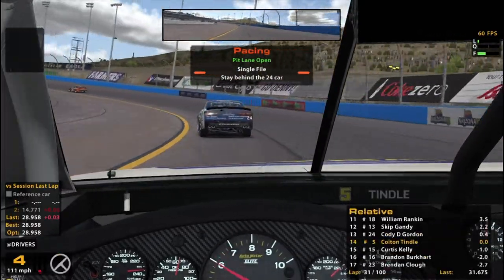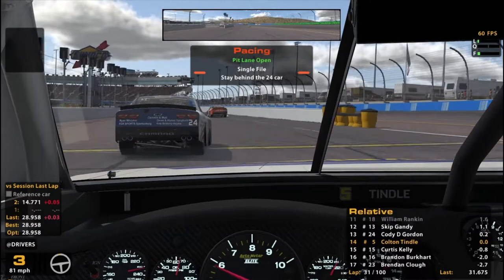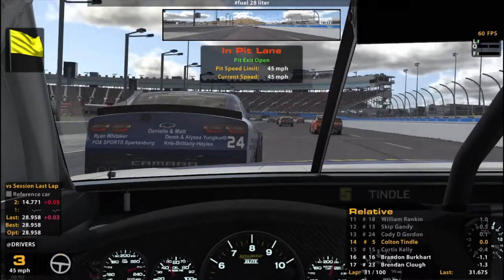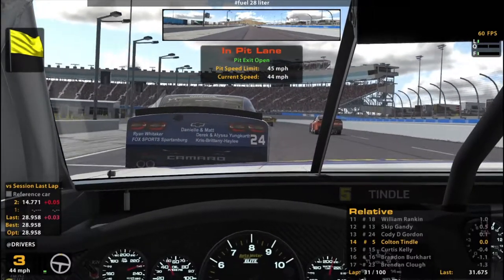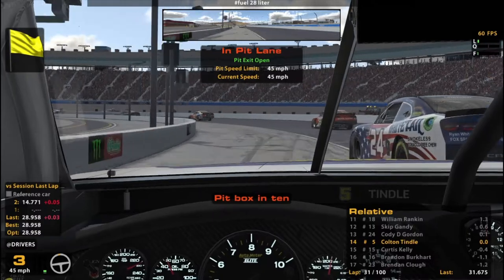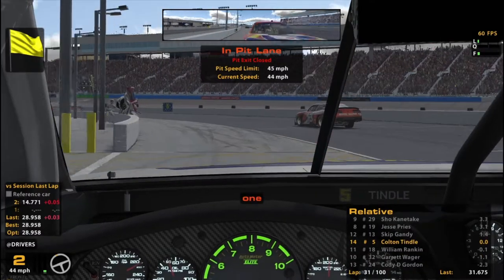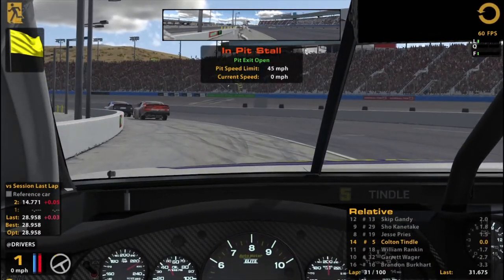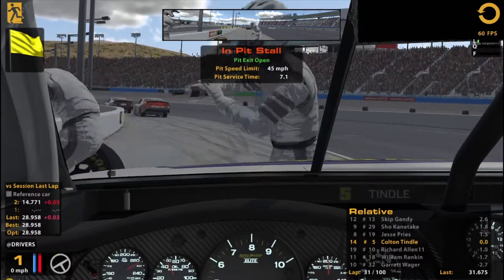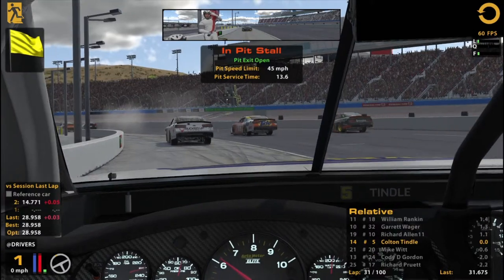You'll make it. Pit lane speed limit is 45 miles per hour. We'll fuel you to the end of the race. Pit box in 10. 5. 3. 2. One. Right here. Alright, we weren't caught up to the field, so we're not going to be able to gain any spots or anything, but it's not like we deserve it. Okay, go.